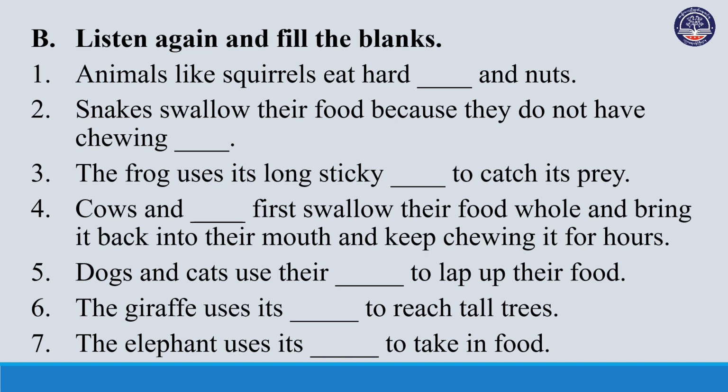Number 2, snakes swallow their food because they do not have chewing teeth. Which one is it? Teeth, yes, T-E-E-T-H, teeth. Number 3, the frog uses its long sticky blank to catch its prey.